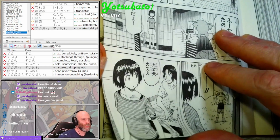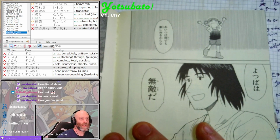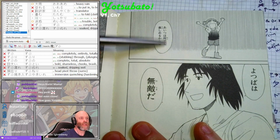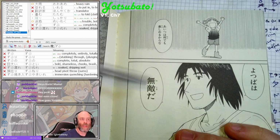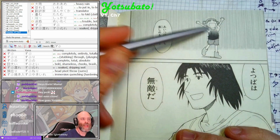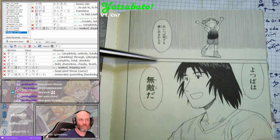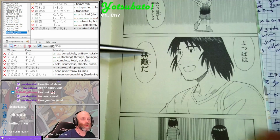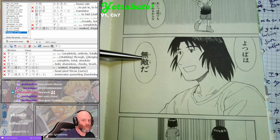How goes Yotsuba? Cute as always. This chapter is about heavy rain, and it is finally raining. Aitsu wa nandemo tanoshimeru kara na. Okay, so as for that kid, everything able to enjoy, because she's able to enjoy everything. Yotsuba wa muteki da. As for Yotsuba, she is invincible. Muteki means without rival, with no opponent.